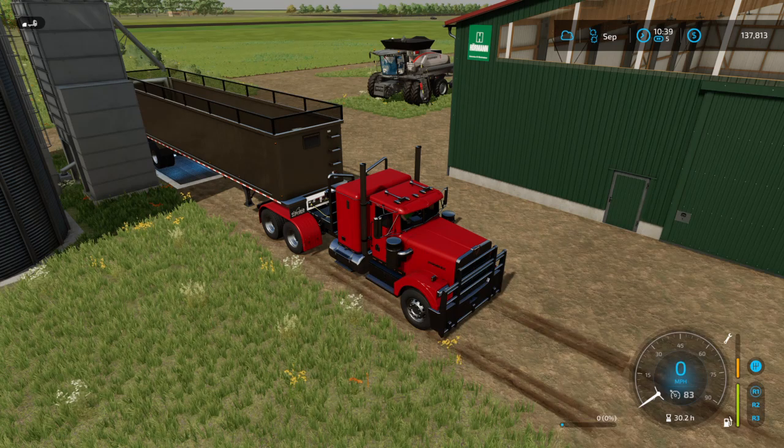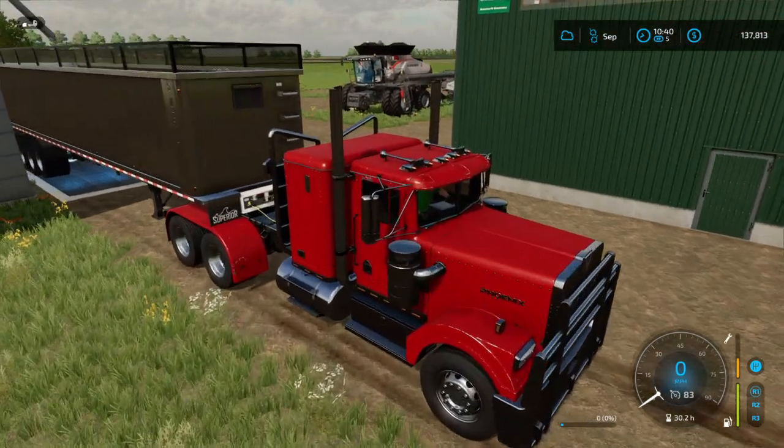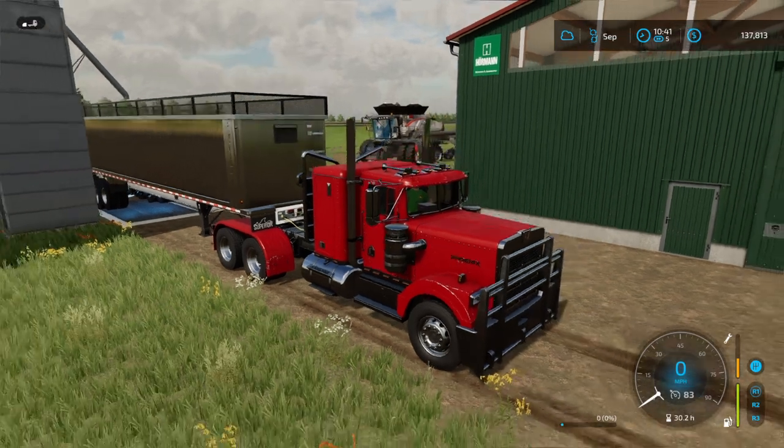But first, we have some new things added to the farm. As you can see, we have a semi. It's because when I slept from August to September, this popped up into the sale. It's got 30 hours on it. It is the TLX Phoenix, which I don't normally go for, but since it was in the sale and we need a truck, this was it.